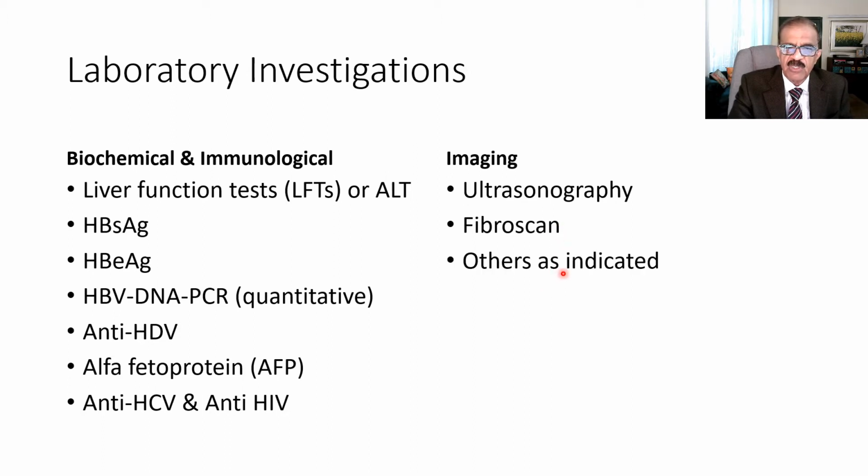Then others as needed, CT scan may be needed. Biphasic CT scan will be particularly needed if we suspect hepatocellular carcinoma. And then MRI, another test, may also be needed, but I'm going to skip the details here. So these are the investigations before we start treating, or in fact before we make this decision whether or not this patient needs treatment. We need to have these tests. Particularly E antigen, surface antigen, ALT, and the DNA. So these are very, very important before we undertake treatment.